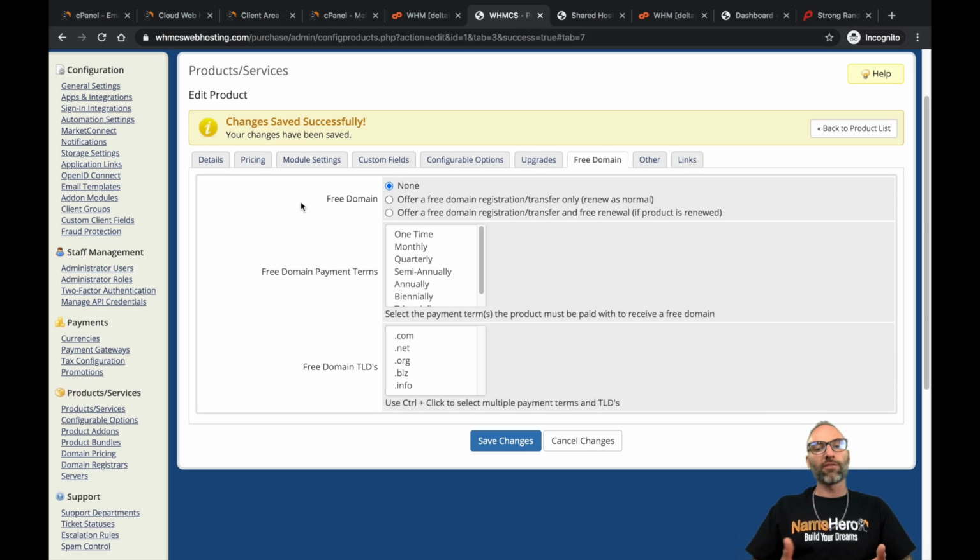If you give away a free domain, essentially you're taking money out of your pocket, but the incentive is if a customer pays 2 or 3 years, they're going to be loyal to you. So this is an incentive for them to do that. If you want to set that up, this is where you would do it. Most resellers just getting started don't want to start off with aggressive promotions like that, so they just leave this as none. If it's your first reseller hosting business, I would probably suggest that as well. You can go back and create promotions like that later, but that's where it's done.